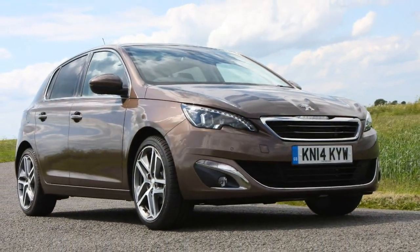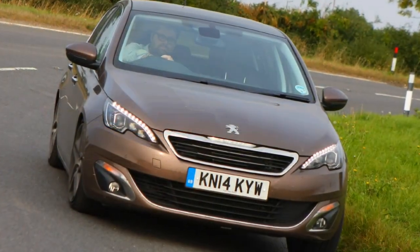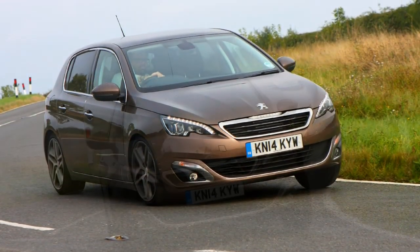The bad points of the Peugeot 308 Hatchback: intense competition, lack of buttons in the cabin, no hybrid or electric version, and it could be bigger in the back.